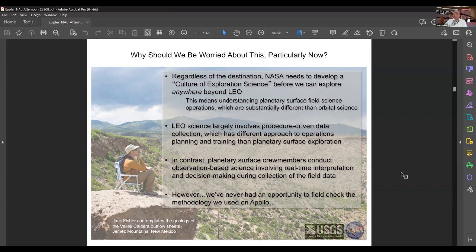We have always assumed that the methodology we used, particularly for 15, 16, and 17, was correct. So the conclusions that we drew on the basis of the samples and the photogeology were actually what the moon was like, but we've never gone back to the moon, so we've never had a chance to field test that. So keep that in mind.